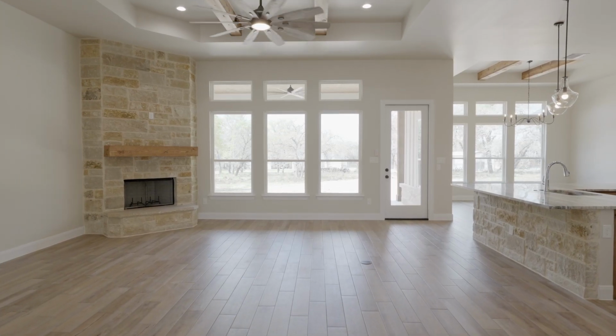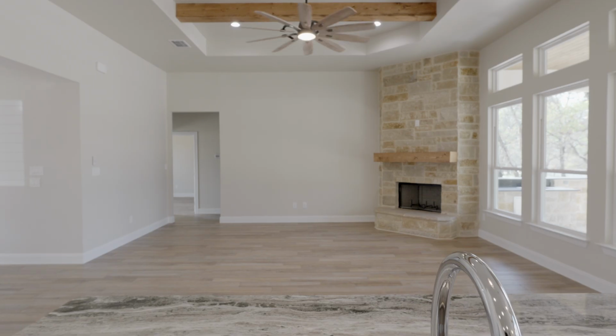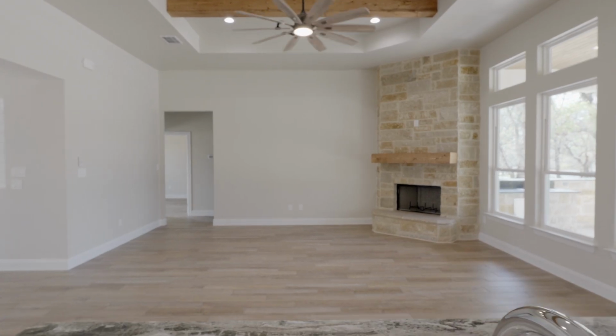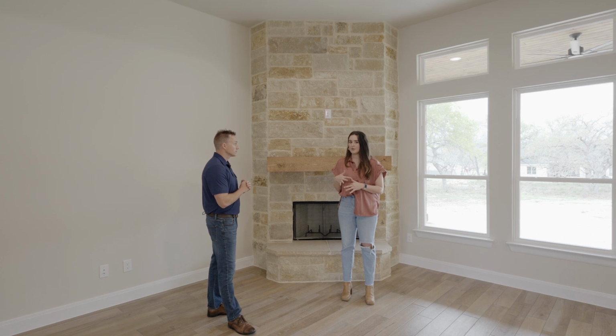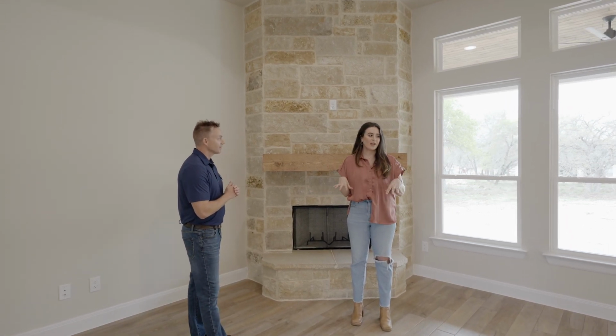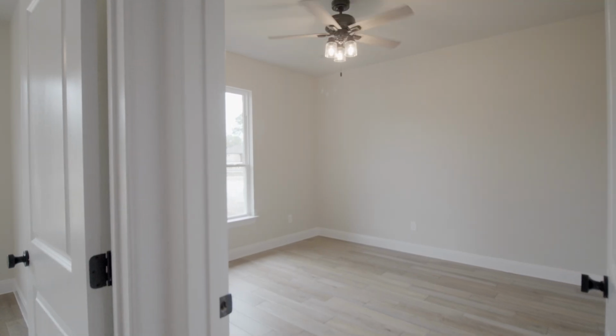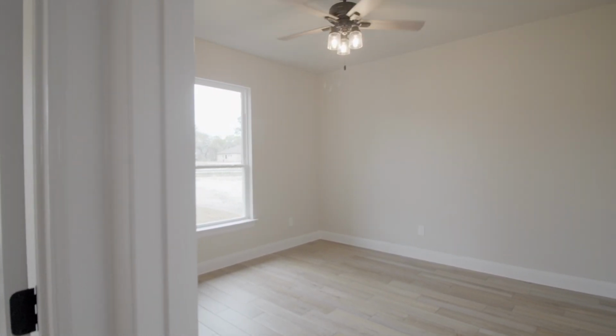Off the entry area is this beautiful great room space. Madison, when you guys are looking at putting a spec home together, what does that process look like? Right, so we're hand in hand with Hot Tin Roof from the beginning. One of the big driving things that both Hot Tin Roof, Custom Home Design, and RgT work together on is what we call the 80-20 rule.